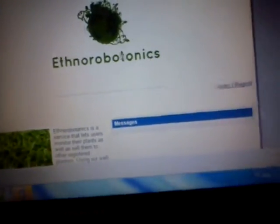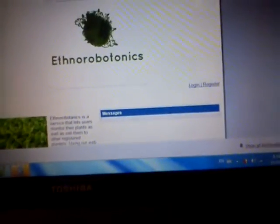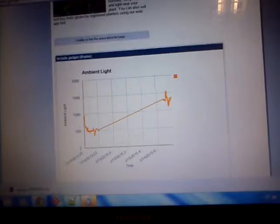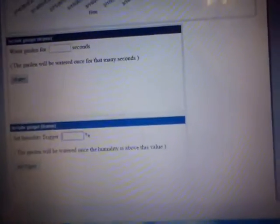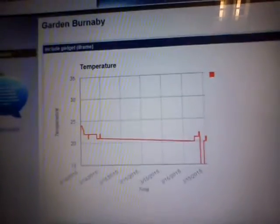Ethnorobotanics. And so this has datalogging. It has datalogging of temperatures, ambient light, humidity, and we're able to look at our own garden here. So these are charts of data logged from the sensors in the plant.